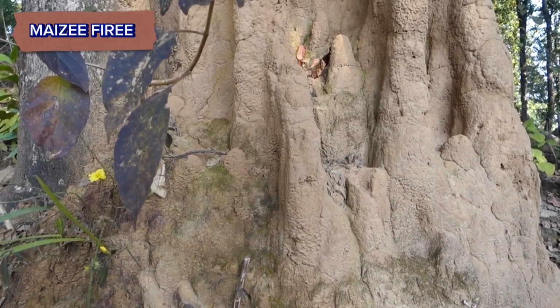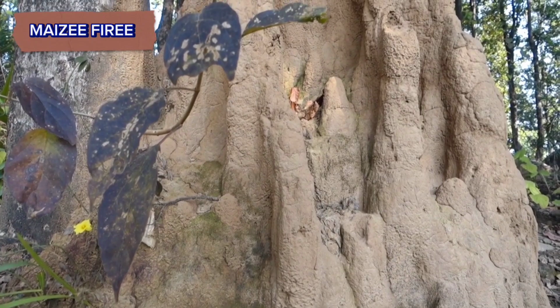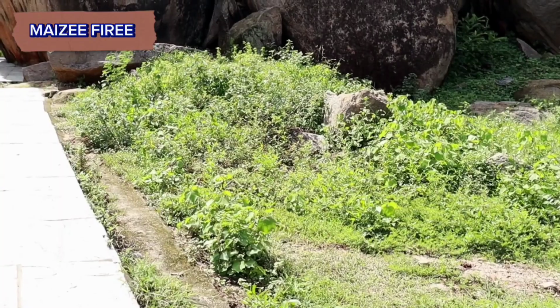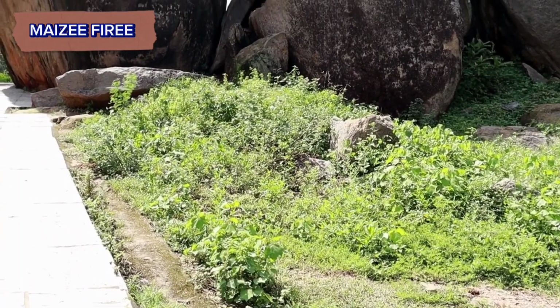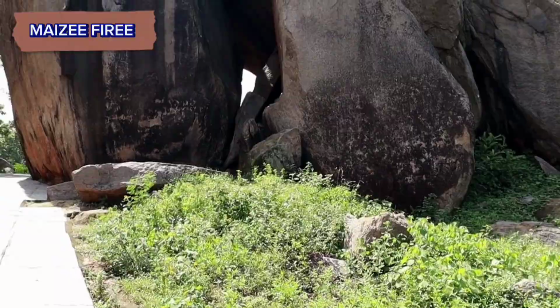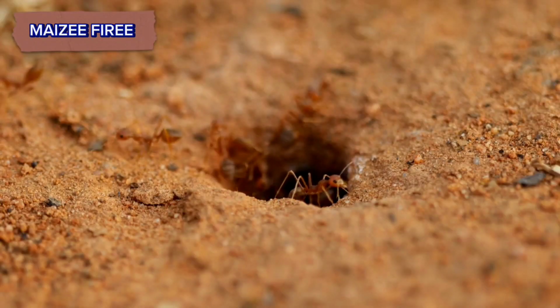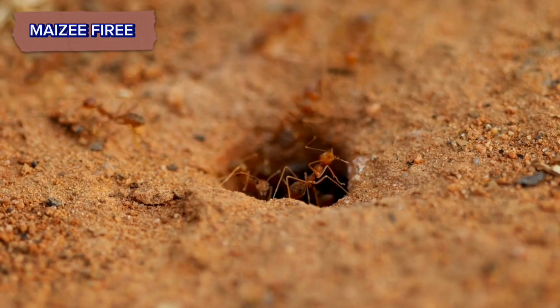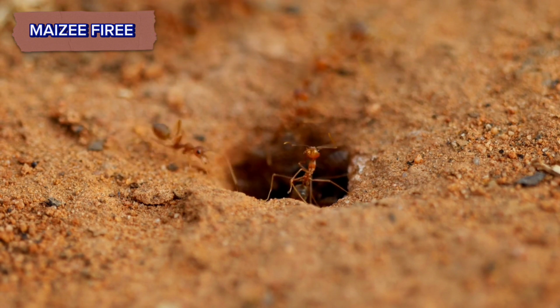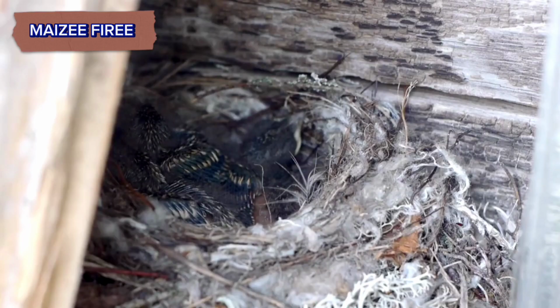Mounds. Fire ants build characteristic mound nests, which are typically made of loose soil or sand. These mounds can vary in size but are often distinctive and may reach heights of several inches. Location. Fire ant nests are commonly found in open, sunny areas such as lawns, parks, pastures, and roadsides. They may also nest near buildings, sidewalks, and other structures.